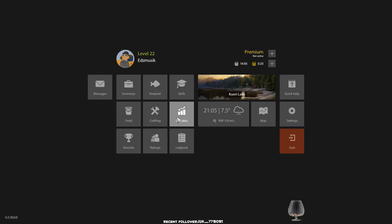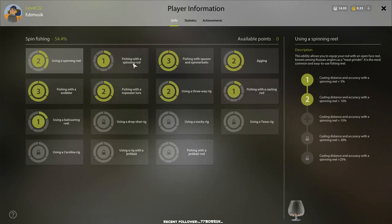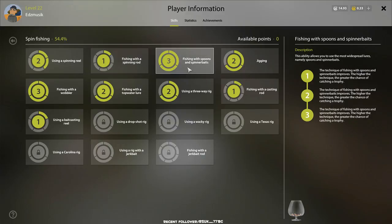Let's have a look. I've read it somewhere. Not bottom fishing. Let's finish with this, fishing with spinner. It's not there. Fishing with spoons and spinner baits. If you get these up, the technique of fishing with spoons and spinner baits improves. The higher the technique, the greater the chance of catching a trophy. You see them, Mike? A trophy is one of the bigger fish of that species. So on the spoons and spinner baits, if you get the points to 3, the technique improves. The higher the technique, the greater the chance of catching a trophy.